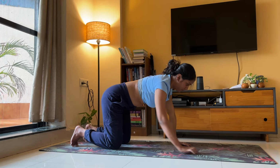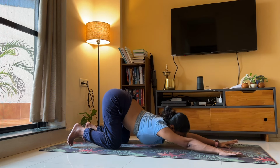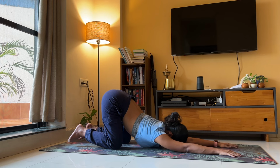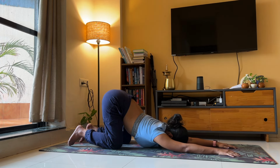Next up is puppy pose. Walk your hands forward and lower your chest down to the mat. Hips up high and stretch through the upper body. If this feels too much, you can try bringing your forehead down to the mat instead of your chin.